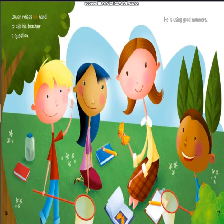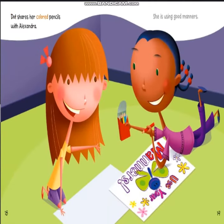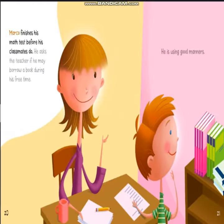Owen raises his hand to ask his teacher a question. He is using good manners. Dot shares her colored pencils with Alexandra. She is using good manners. Marco finishes his math test before his classmates do. He asks the teacher if he may borrow a book during his free time. He is using good manners.